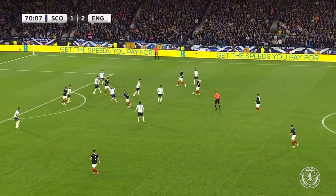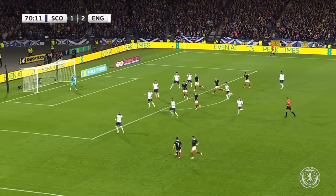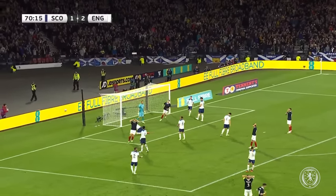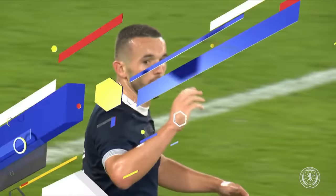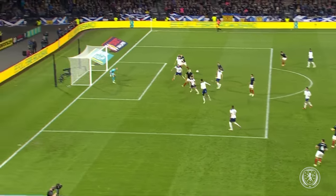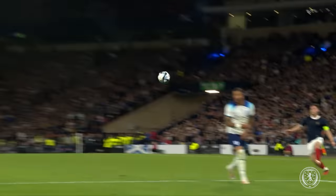Saka and Eze are the England replacements the next time the ball goes out of play. Here's the Scotland captain, Robertson. What a great delivery! And that is an opportunity for John McGinn. Oh, it's a big opportunity. The delivery is first class. It really is from Robertson. He comes across. It's excellent. He makes a brilliant diagonal run. Does it come off his shoulder?